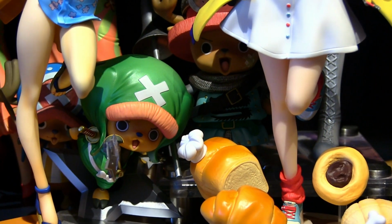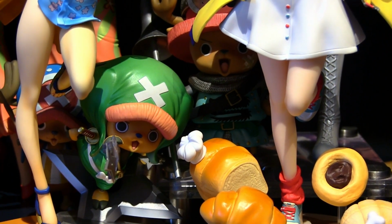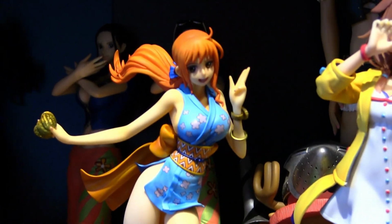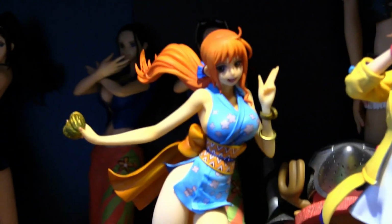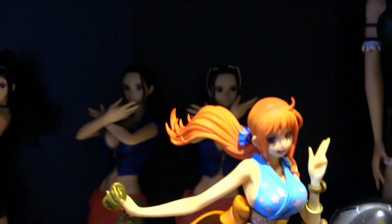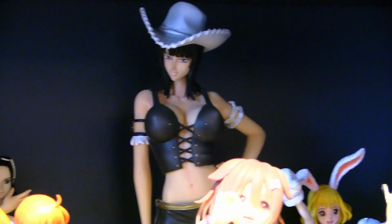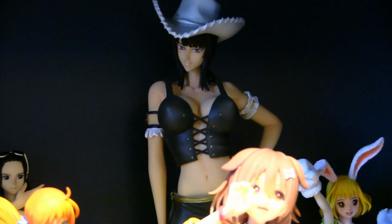So the left one is a Portrait of Pirates. I think the one on the right is DPCF, it is a night one, and then we have a Wano Nami figure. In the background you can also see two Nico Robin Portrait of Pirates and this unofficial resin figure, which, yeah, there's not really much to say about it.